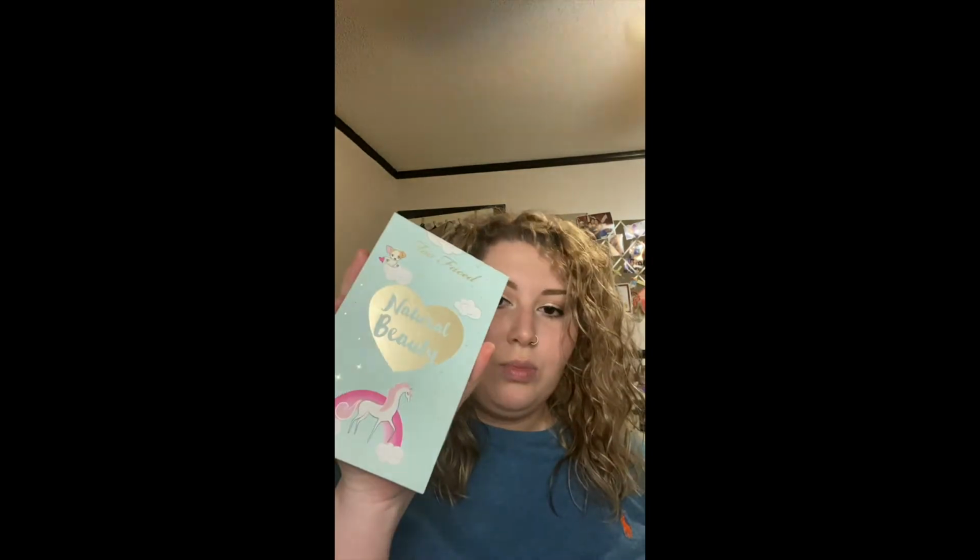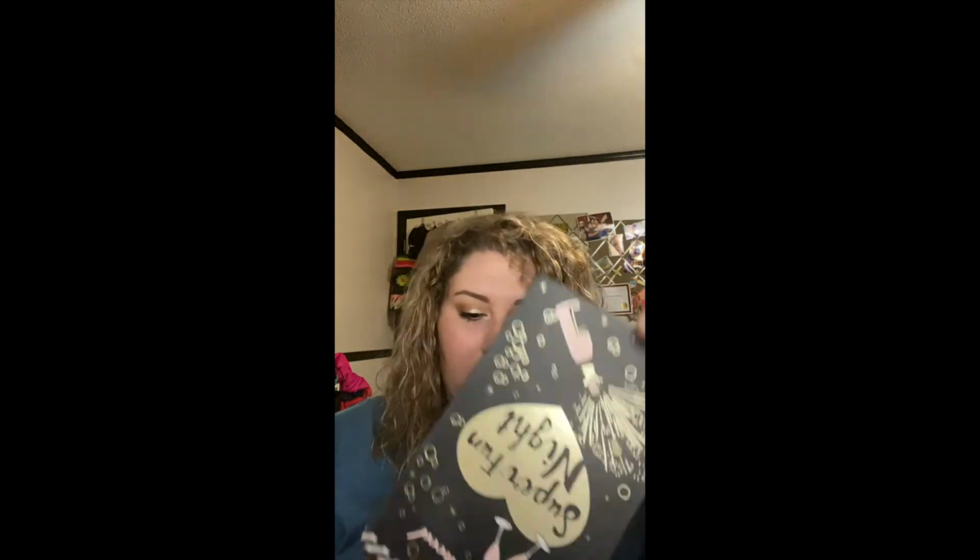Next is this Too Faced I Believe in Pink palette. And I actually got this and this Too Faced Natural Beauty and the Super Fun Night Too Faced palette in a Christmas present like package that a cousin gave me. So I'll show you the Super Fun Night.